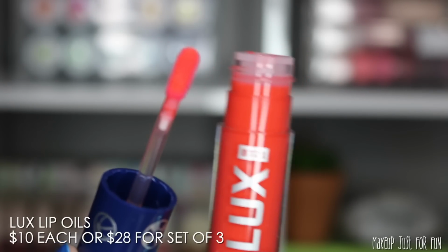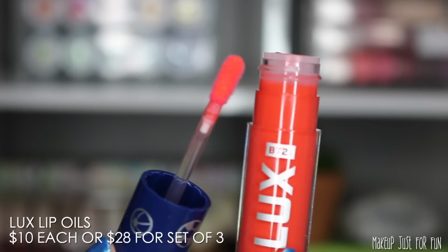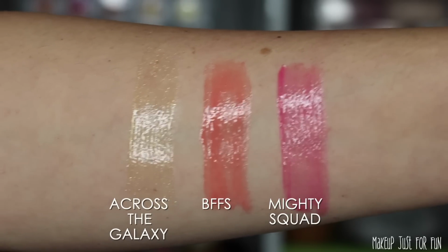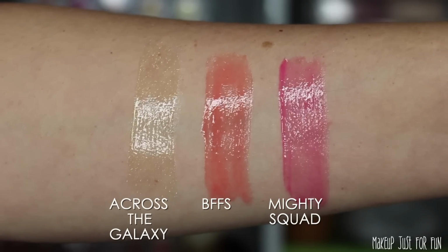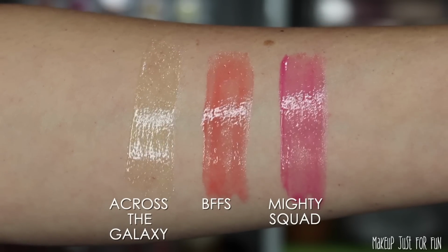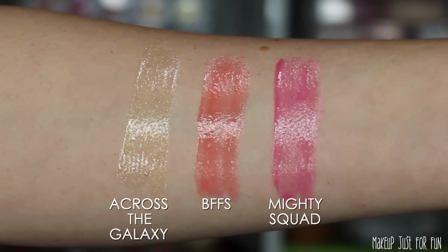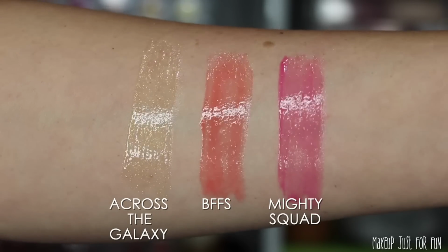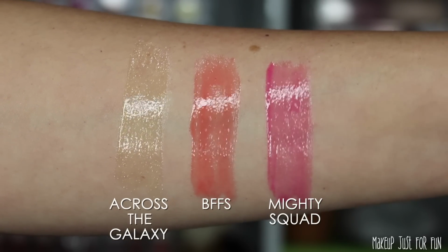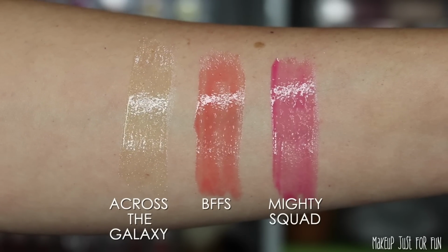Again, same applicator, that flat, flexible paddle applicator. And when it comes to the actual shades, I think these are more pigmented, at least BFFs and Mighty Squad, than some of the other lip oils that we've come across. These are still pretty sheer. It is a lip oil, so keep that in mind. Not necessarily my personal favorite formula, but I do think that this makes sense in this really summery, youthful collection.